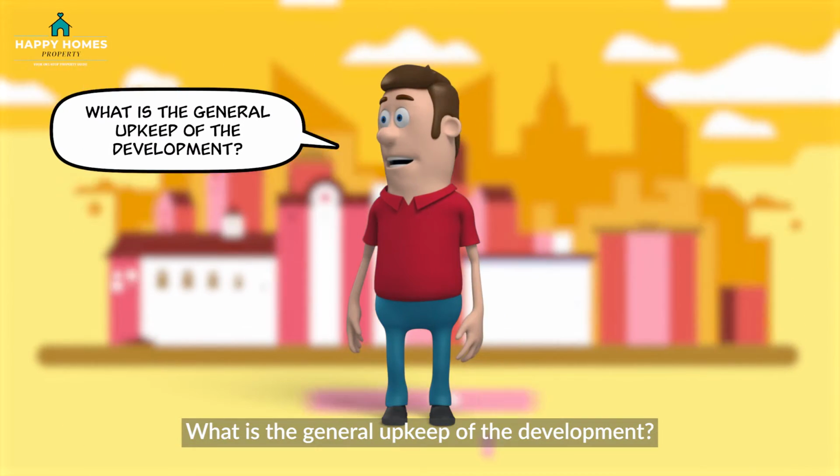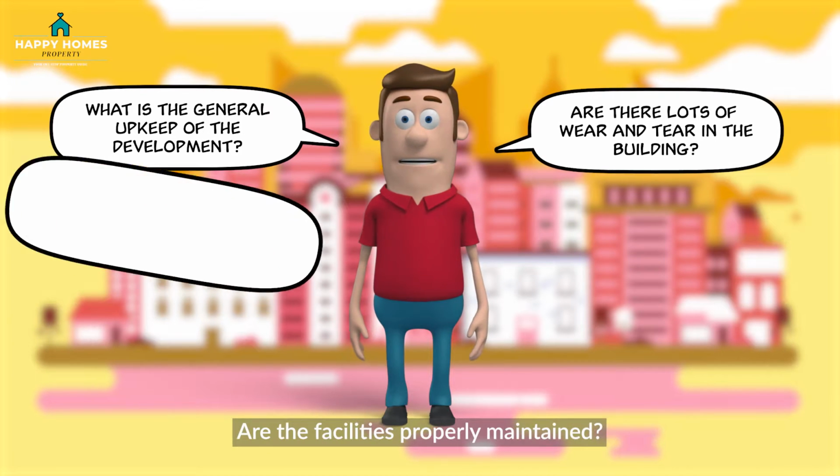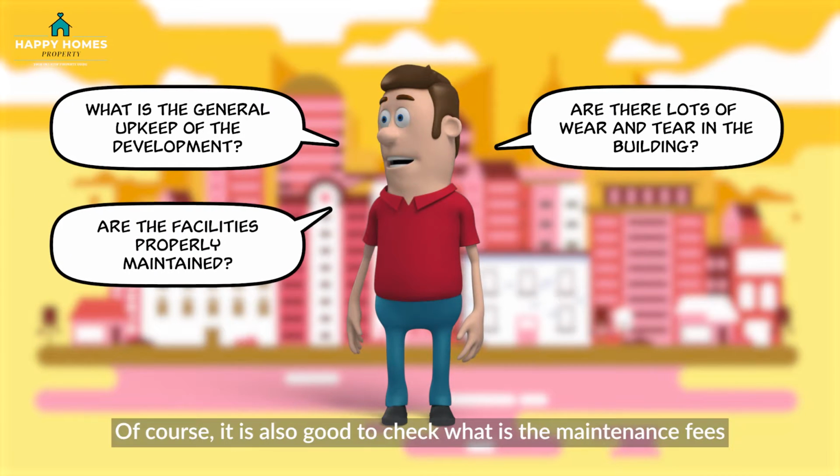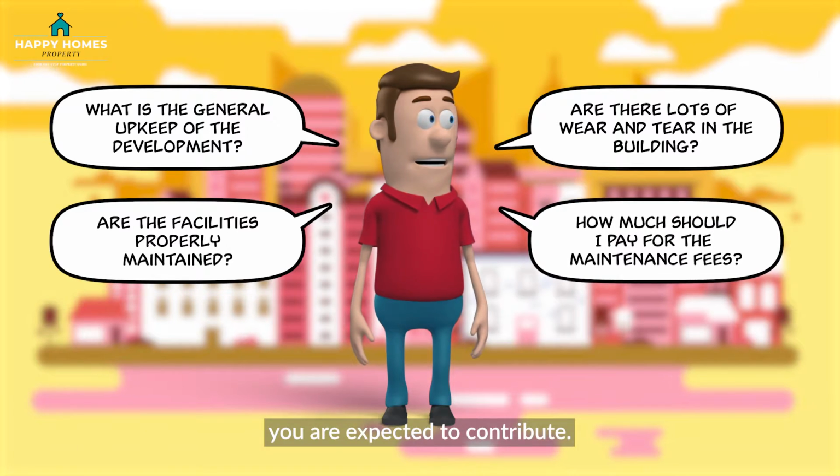What is the general upkeep of the development? Are there lots of wear and tear in the building facade? Are the facilities properly maintained? Of course, it is also good to check what is the maintenance fees you are expected to contribute.